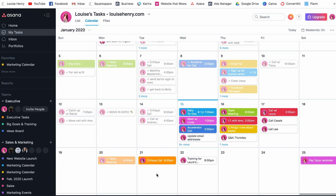So that is one of the big things I love about Asana. The third thing I love is how easy it is to switch in between the list view, board view, and calendar view. So really you can choose whichever one works best for you on that specific project.